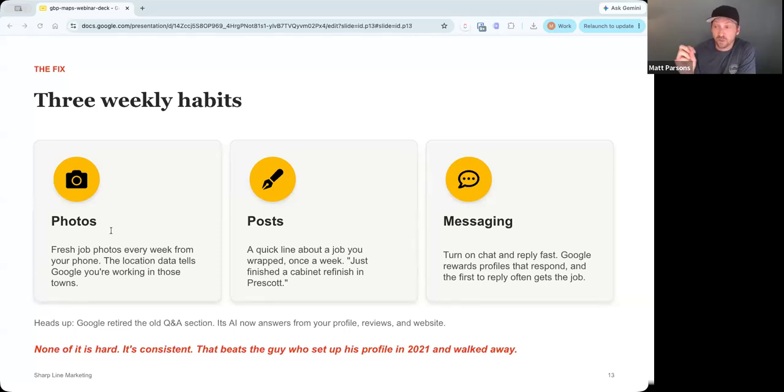Number three is messaging. You have the ability to turn on chat on the profile so customers can text you or message you straight from the profile. And another thing, Google rewards businesses that respond quickly. A lot of the time, the first one to respond, as you know, will get the job or the opportunity first. If you can't sit on your phone all day, having replies go out automatically still keeps those leads from going cold. When you're out on a job or talking to another customer, a message reply can go out automatically that says, hey, sorry we missed you, we'll follow up in a few minutes, or go to our website and fill out an estimate form, whatever it is, making sure they're not forgotten.